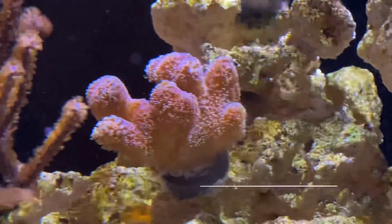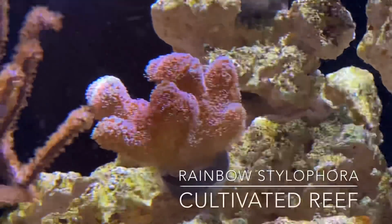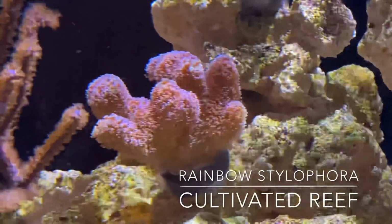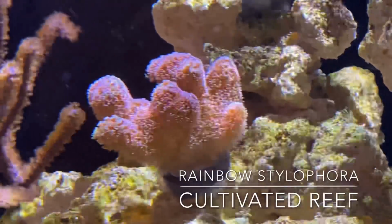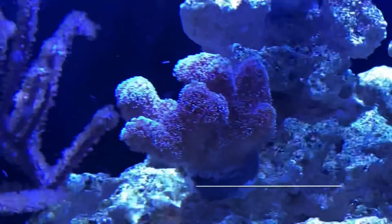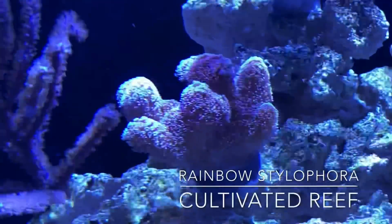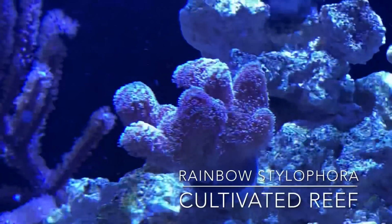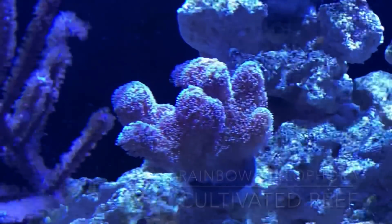Now, this sweet looking cat's paw came from Holly at Cultivated Reef in Maine. If you're looking to buy coral online, or especially if you're stocking a new tank, you should check out CultivatedReef.com. Their customer service is A+, and their frags were all healthy and fat. And unlike a lot of other online coral dealers, they're reasonably priced. I'm looking forward to seeing how this stylo does in such a young tank.